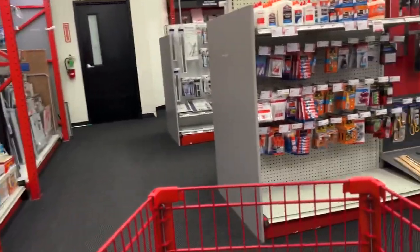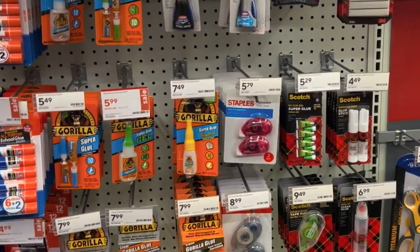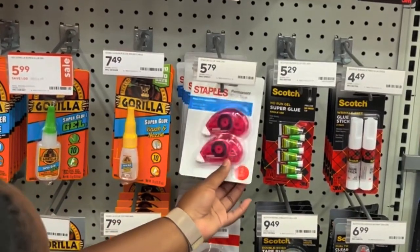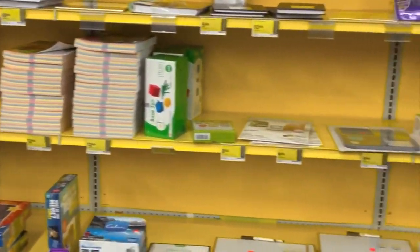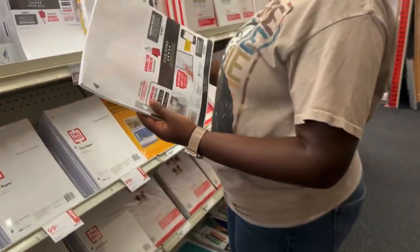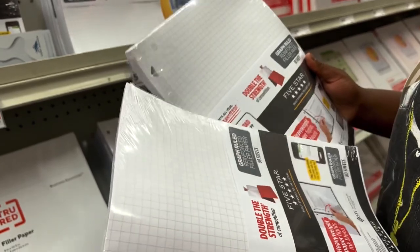Oh, that would probably be down here. So let's see, which ones do you want? Sheets come in each pack. 80 sheets in each pack. Okay. So maybe two or three packs. Okay.